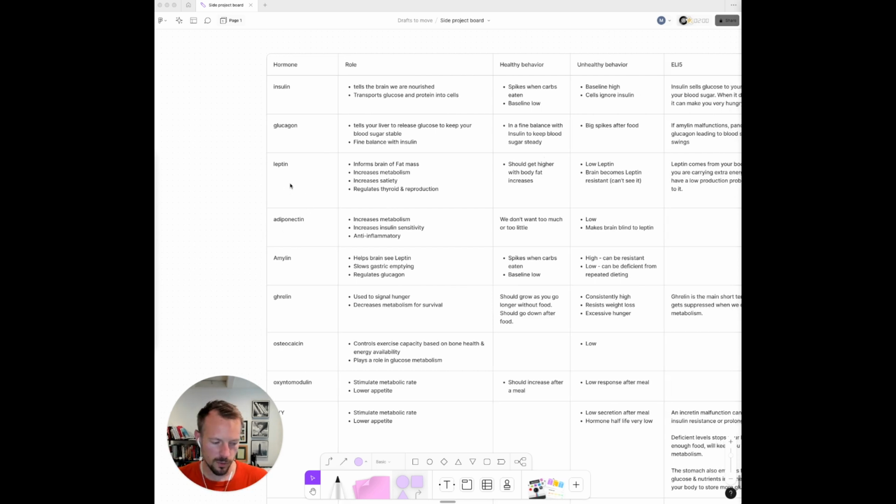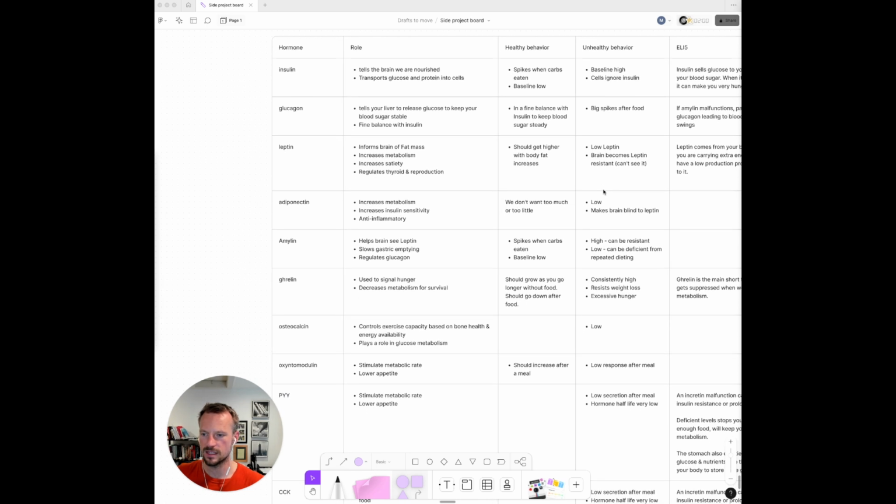Leptin is basically a hormone that your fat cells secrete to let your brain know how much fat you have, and it should regulate your appetite, because you're like, oh, I have all this additional energy. But what actually happens a lot of times when people become obese is they either have low leptin or they become leptin resistant. So their brain cannot see the leptin flowing through their body. And that is typically because there are other hormones that make your brain able to see leptin. One of them is adiponectin, and one of them is also amylin.